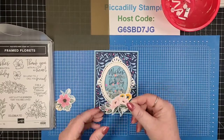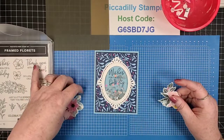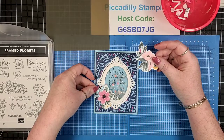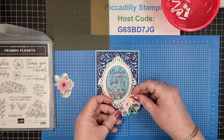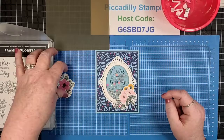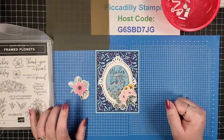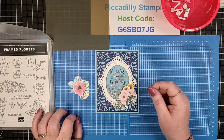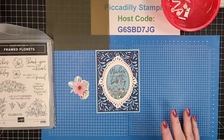You do? You like that lighter? The pinker? The pinker? Okay. Well, I can try it. You like this one? Oh, they're saying the pink. The dark pink or the light pink? Well, darker pink. Is that darker okay? Darker pink. Okay.